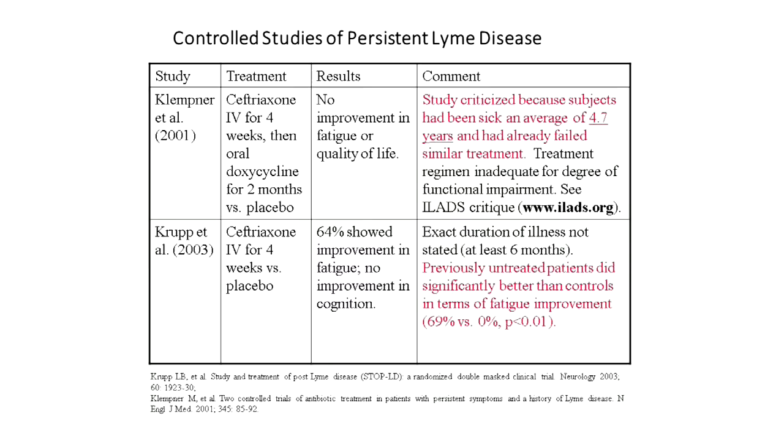So what other studies have been done? Well, these are the randomized controlled trials. They all have significant problems. In the Klempner study, the patients had been sick for an average of almost 5 years when they were given another 90 days of treatment. So that's kind of a ridiculous thing to do and think that they would respond to that.